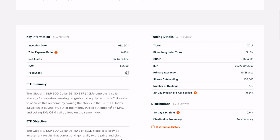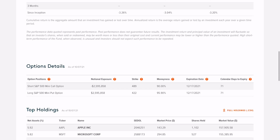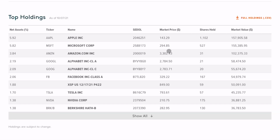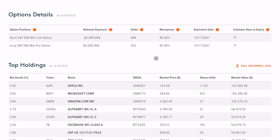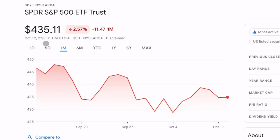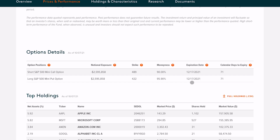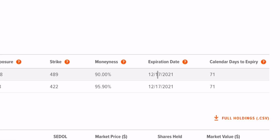And the thing that I love about the ETFs from this company, Global X, is how systematic and transparent the whole ETF is. So these are the holdings, it's just the S&P 500, and right here are the options. This is the call option and this is the put option. Very simple. And right now the price of the S&P 500 is 435. The strike of the call option is 489 and the strike of the put option is 422. So this is your maximum loss and this is your maximum gain. And being that these options run for 3 months and then it's just rinse and repeat, they expire the 17th of December, so they have 71 days left.